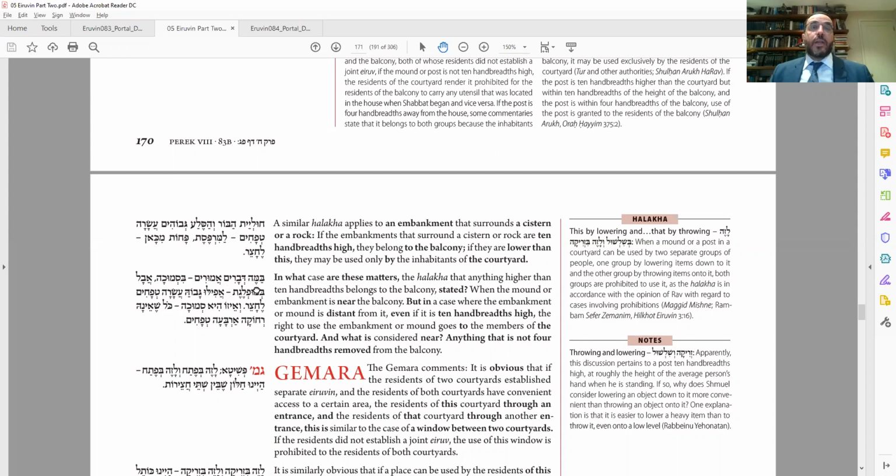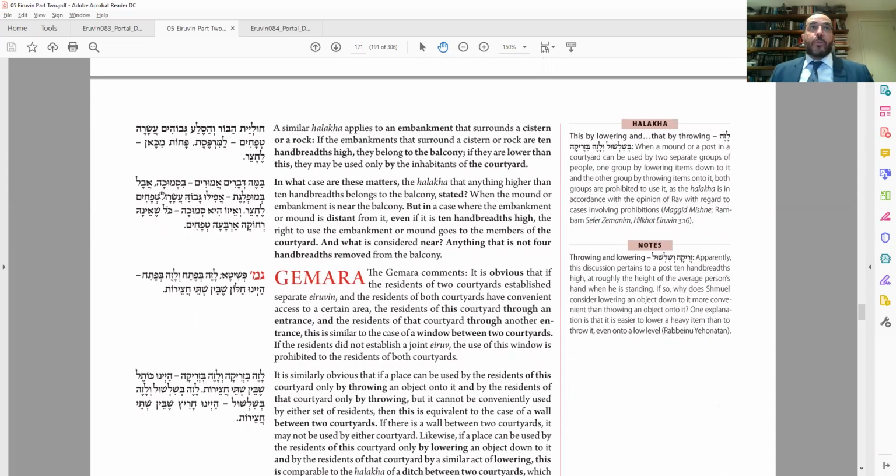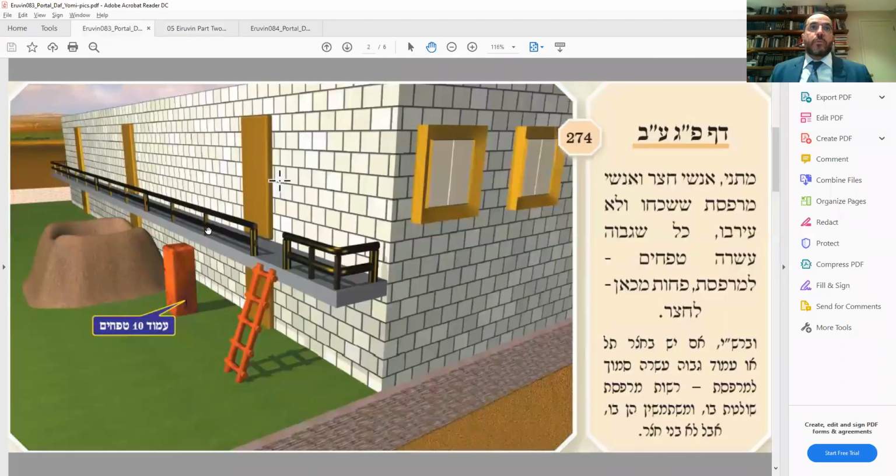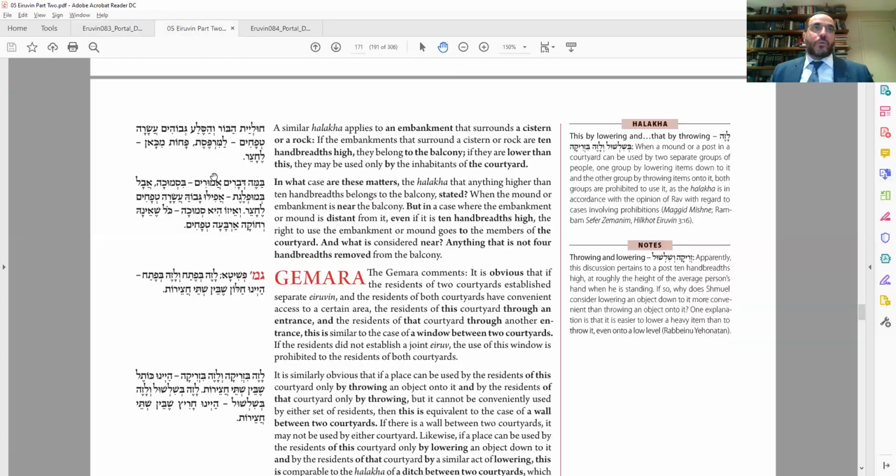Basically the same case. However, we only say it goes to the upper floor when it's right next to it, 4 tefachim close to the upper floor, as in this picture, like this, right? So this is right next to it. You can just reach out and get it. If it's farther away, then it doesn't help because it's still going to have to go all the way down and go across to receive it. So that's 4 tefachim. All right, that was the Mishnah.